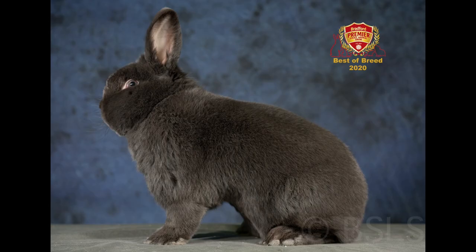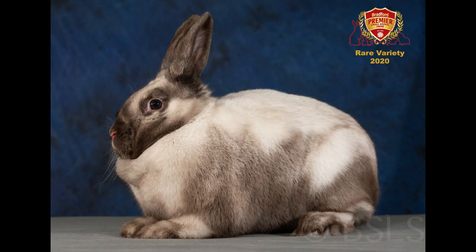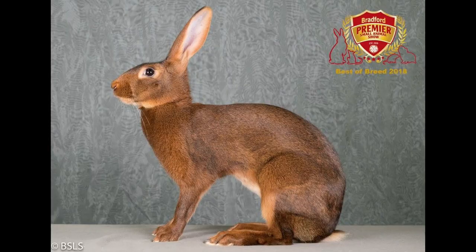They're very focused on color, and they're very focused on the fur. Whereas here, we're very much about bone structure and skeletal structure and the way the muscling is.